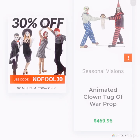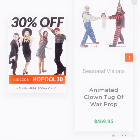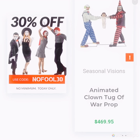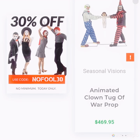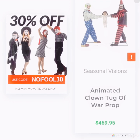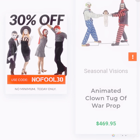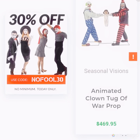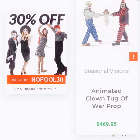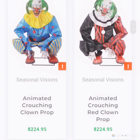Animated Tug of War Clowns, $469.95. I can see why this one's a lot of money, just the fact that the base is really big. But honestly, this one should only be like $420. $469 seems a little too much. $420 would be the perfect deal for this one, if not just $400.